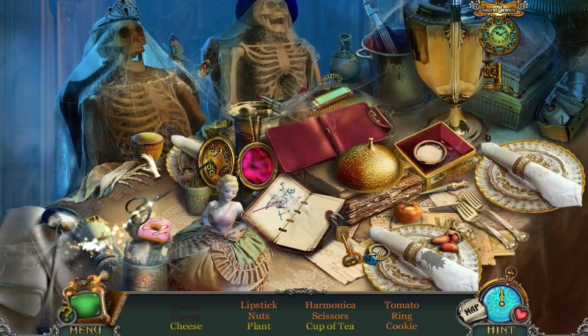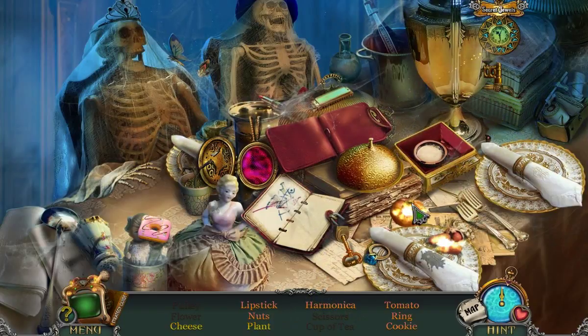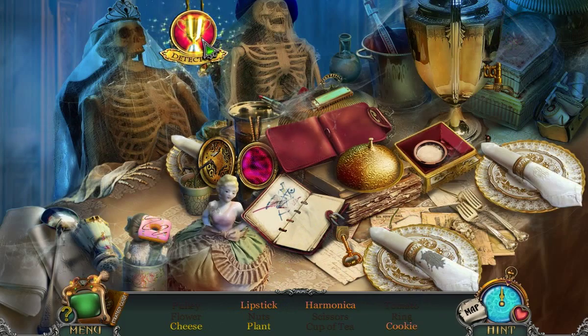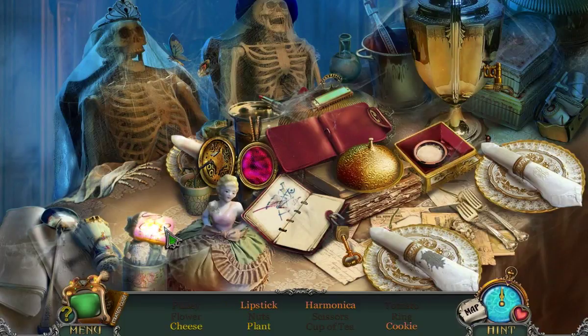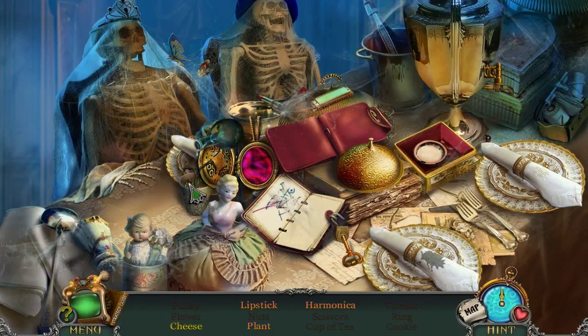We have been in this scene before. Oh, that was morphing. Awesome. We are a detective. Oh no! Poor thing, all shriveled up.